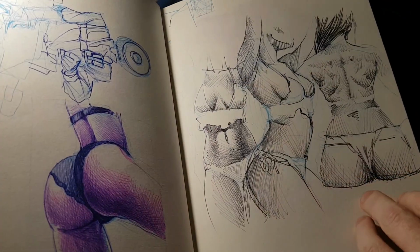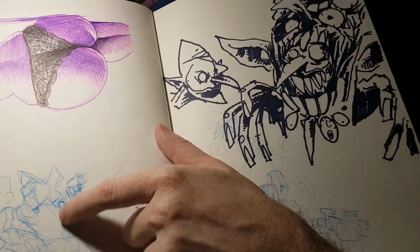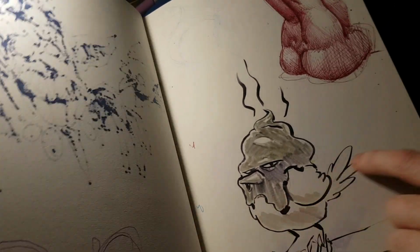Some studies, more troops, more butts, goblin drawings in Sharpie. That's the end. No more sketches in the sketchbook.